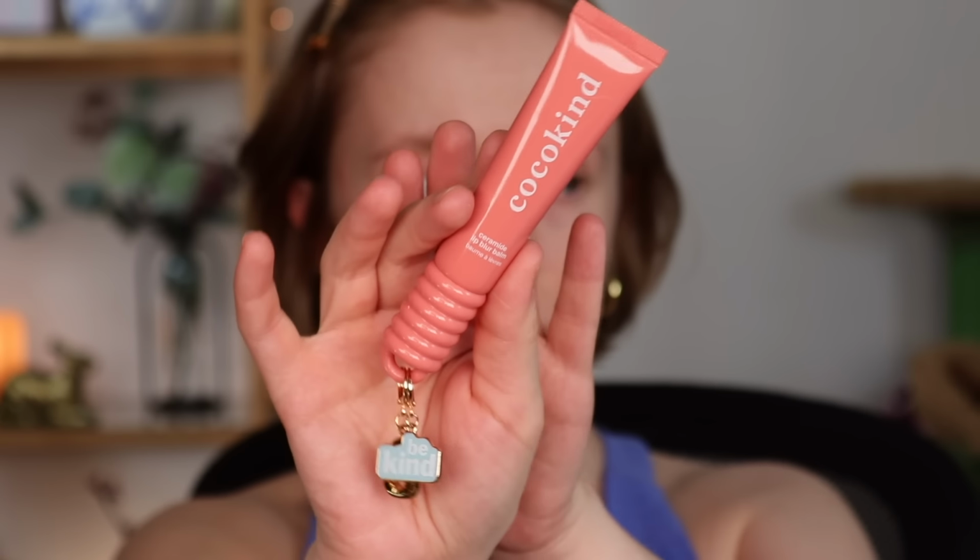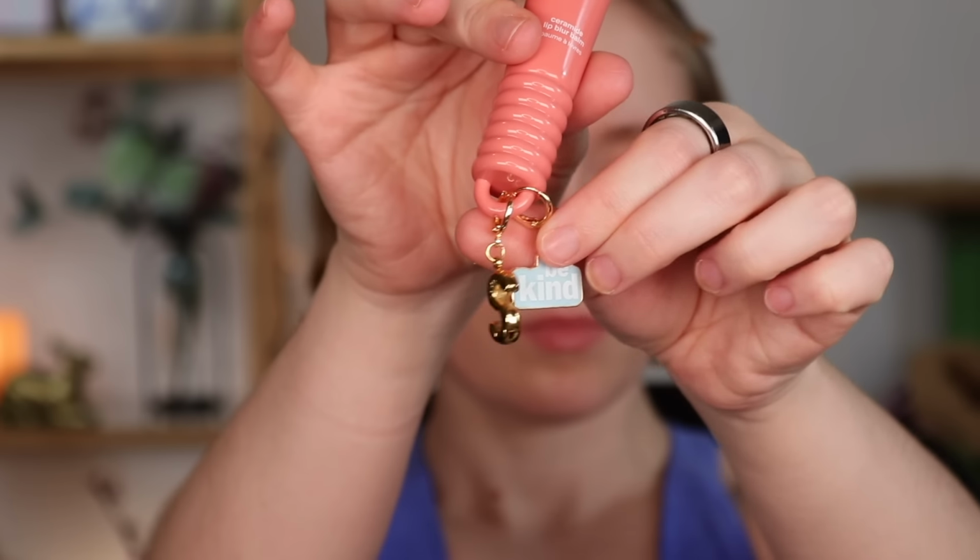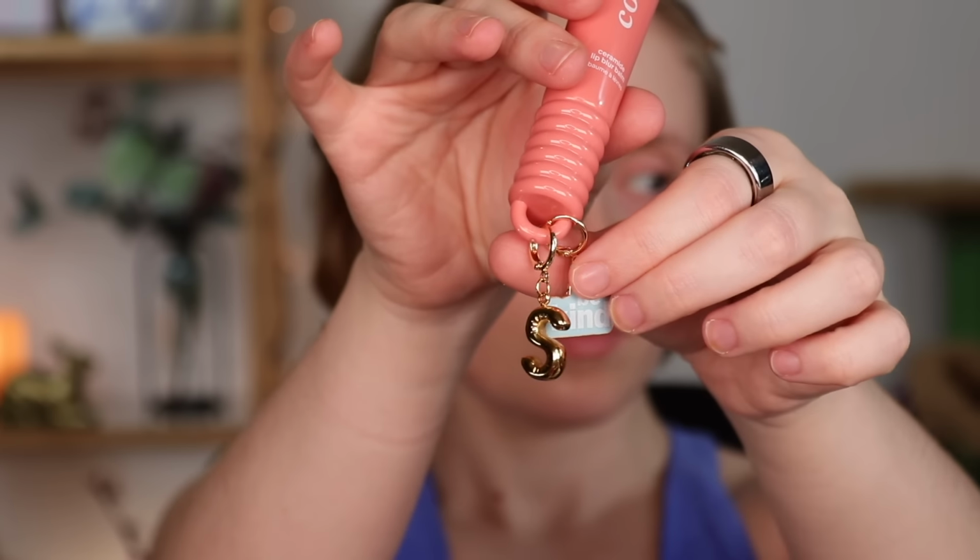The last product, it's a jingly one. This is the Cocokind Ceramide Blur Lip Balm. It's just this really pretty warm corally pink shade. It's very sheer. This is my current favorite lip balm. Like, this is in my purse all the time. I love reapplying it. And the cap has a ring for charms you can put on it, which I think is so fun. I chose to put on the one that says Be Kind because that's the name of this lip balm shade, so I thought it was fitting. They also sent me my initial, which is so sweet. So yeah, thank you, Cocokind. But I just thought those two charms looked so cute together. So that's super fun.